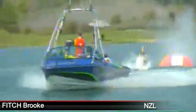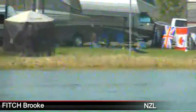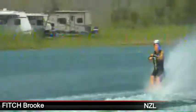There's a nice square raise, beautiful landing, nice ski out on that jump for Brooke Fitch. Yeah, that was a really pretty jump there for Brooke Fitch. Very under control, nice soft landing. Everything's good with the boat crew on that one. Didn't look like it was further than her big 11.9, but we'll wait and see.